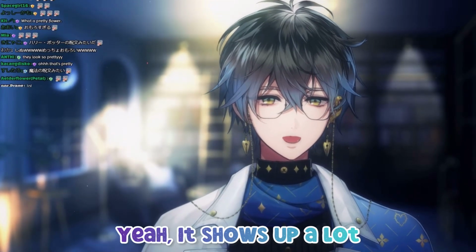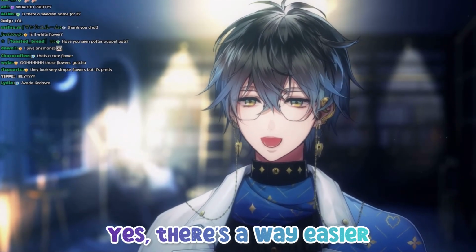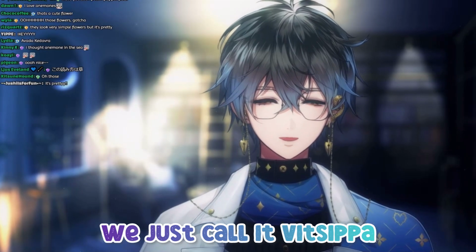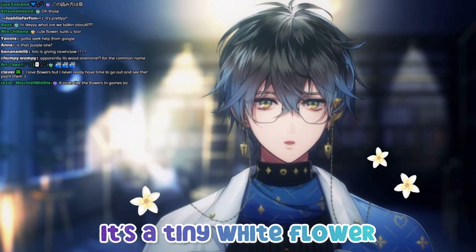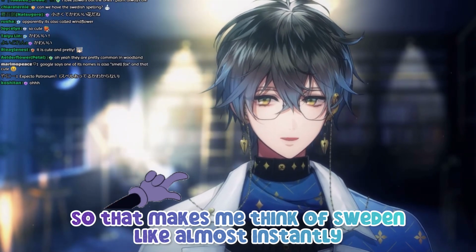What a pretty flower. Yeah, it shows up a lot. Is there a Swedish name for it? Yes, there's a way easier way to say it in Swedish. We just call it vitsippa. Because, you know, it's a tiny white flower, so it makes sense. It shows up everywhere around spring, so that makes me think of Sweden almost instantly.